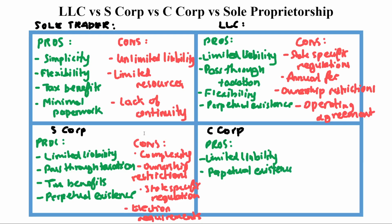Next one we have, which is again a repeated one, perpetual existence, meaning that the business does not die with the owner. The next one we have is capital raising. So easier to raise capital by issuing shares of stocks. So meaning you can always give out shares and you can easily raise your capital, which can ease the financial situation of the business.